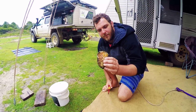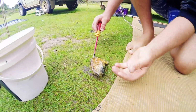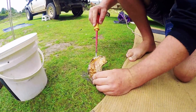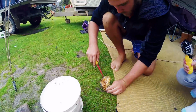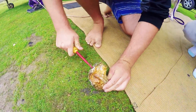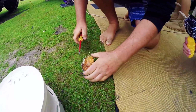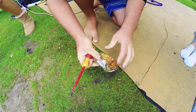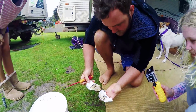Oyster, guys. Pretty cool. So to open it, I would say that's the head end there, and then that should open like a hinge. So all you do is you get a knife or a screwdriver, and then you wedge it into one of the slots, wiggle it around a little, and it should go in. And then you want to push down on it, pop it open. Might be sharp. And that's it. Yummy. Yummy.